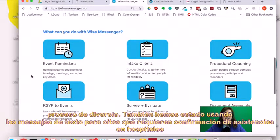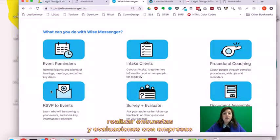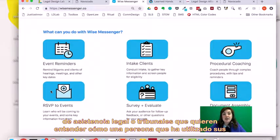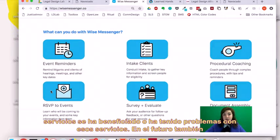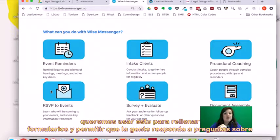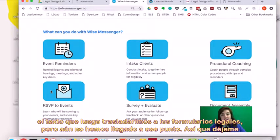We've also been using the text messages for RSVPing, for clinics or other types of pop-up events, and to run surveys and evaluation with legal aid organizations or courts who want to understand how a person who's used their services benefited or had problems with those services. In the future, we also want to use this to actually fill in forms, to let people answer questions on text that would then populate legal forms, but we're not there yet.